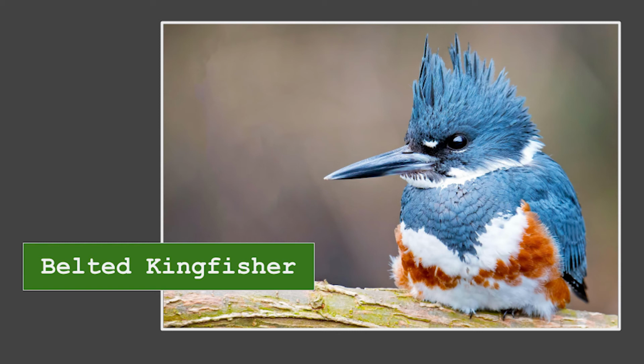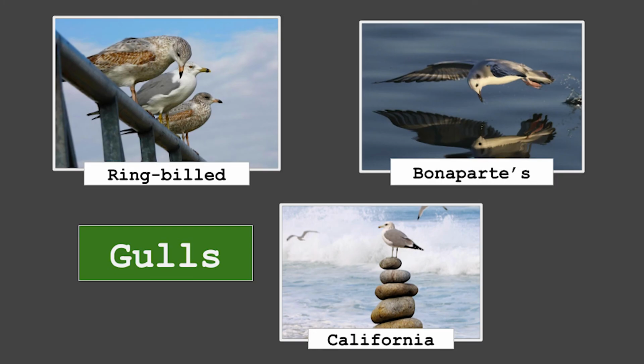Do we have any other pictures, Jess? Okay, gulls. If you've ever seen a seagull, you haven't really, because there's no bird that's a species called the seagull. These are some common gull species that you can see at the marsh.